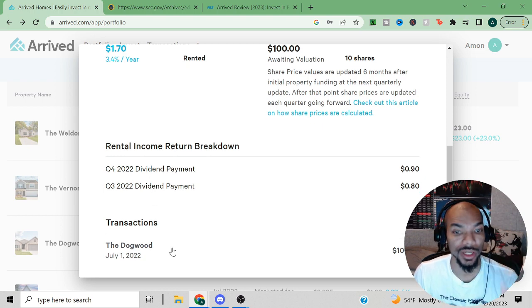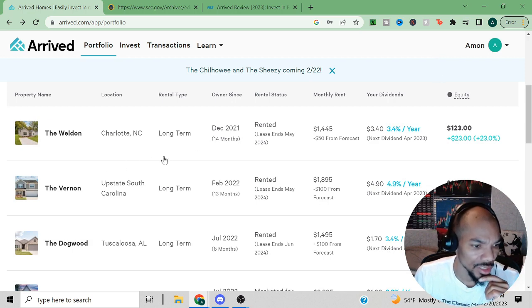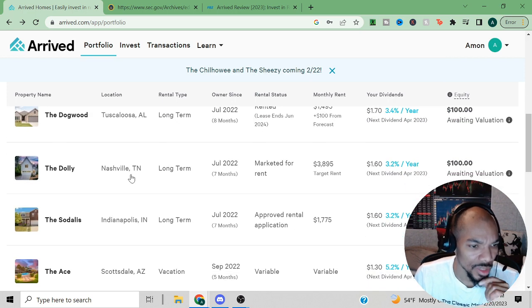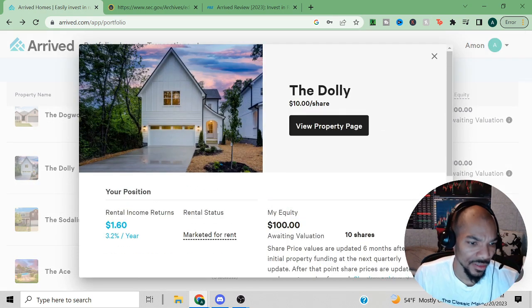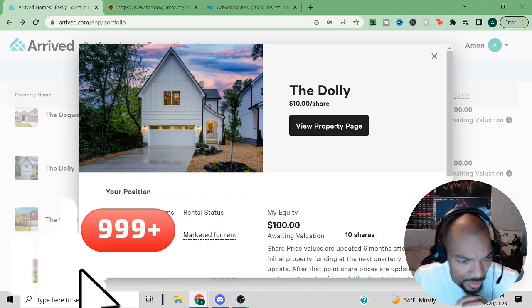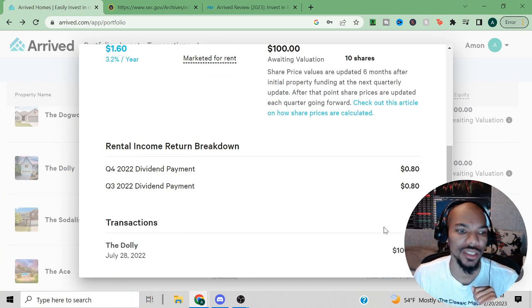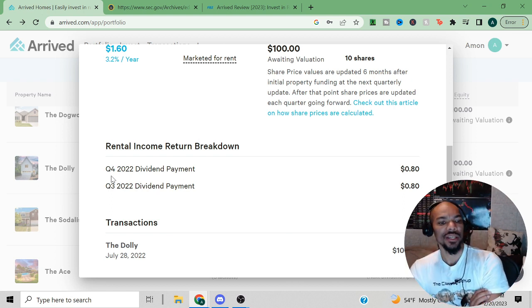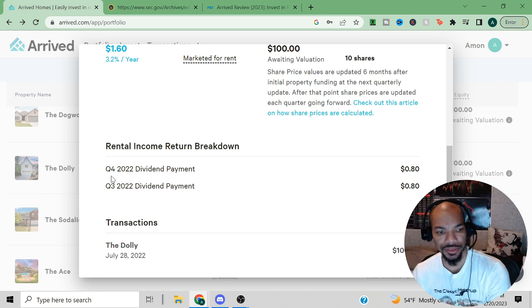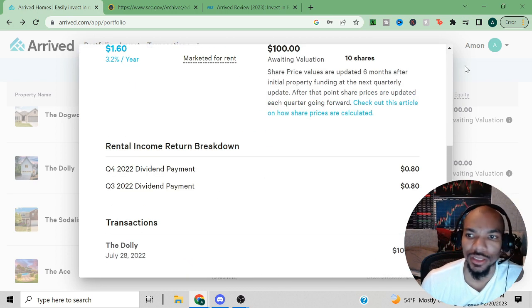2022 as well. I got that July 1st. Now let's go over this one. This one is Nashville, Tennessee, Dolly. I have 10 shares of that. As far as the rental income, yield 3.2, it's $1.60. As you can see, as far as the dividend payment each quarter, 80 cents. So like I said, the total of $1.90.